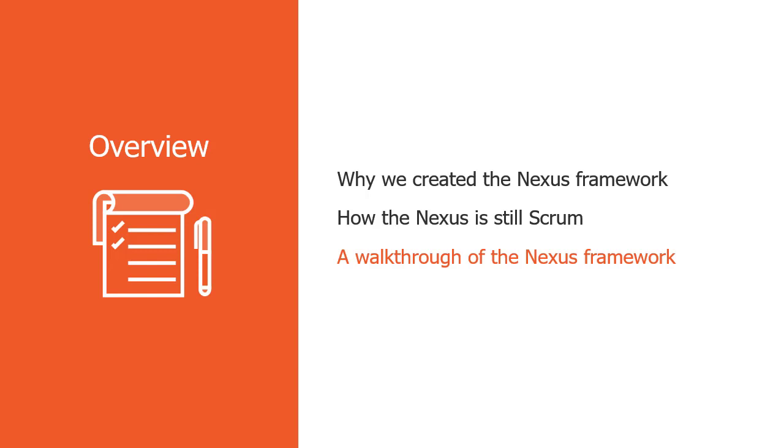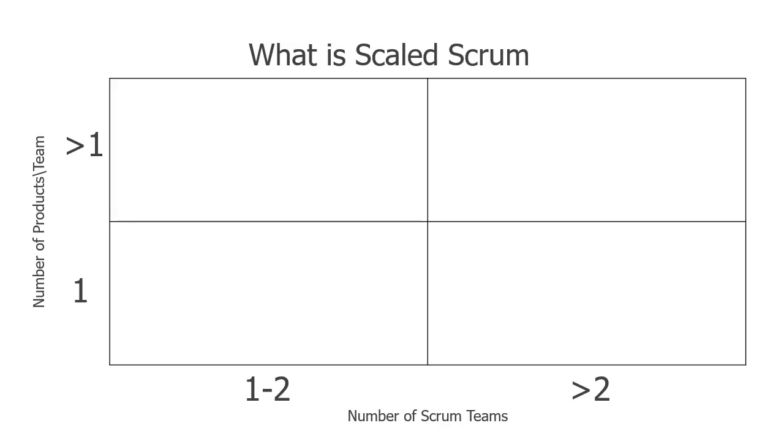But before we jump into the Nexus, let's first define what we mean by scaled Scrum. Take the following quadrant. On the bottom, we see the number of Scrum teams. The left column represents organizations or business groups who have one or two Scrum teams. The right column represents organizations with more than two Scrum teams. On the left are the number of products being developed. The bottom row represents a single product, and the top row represents multiple products.